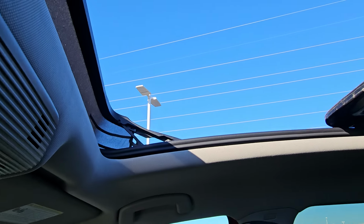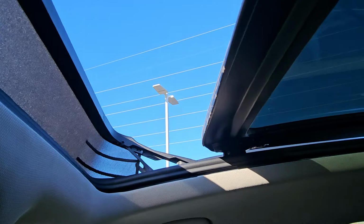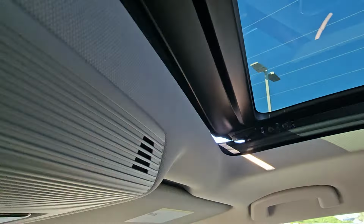I'm going to go ahead and close that though, because it's 84 degrees outside and I need the AC on the inside to just keep working. I don't need to be stealing it to the outside there.